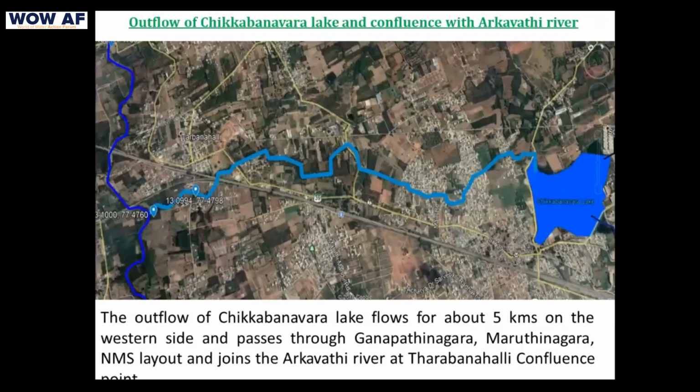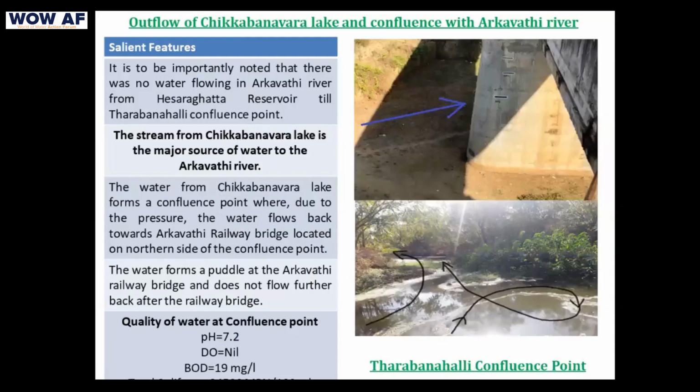So that is the flow path of the sewage or the water from Chikkabanavara Lake to Tarabanalli village, where there is a confluence. Here what I observed is that the water enters the Arkavathi river, and for some distance it goes back, because there was a dry area in the Arkavathi near the Arkavathi railway bridge, and afterwards it flows further down towards the Makli and Madnakali side. Next slide, please. You can observe here a very dry path from Yesaragatta to Tarabanalli, around the arrow mark, and then at the Tarabanalli confluence point it goes back, and afterwards it comes down towards the southern side.